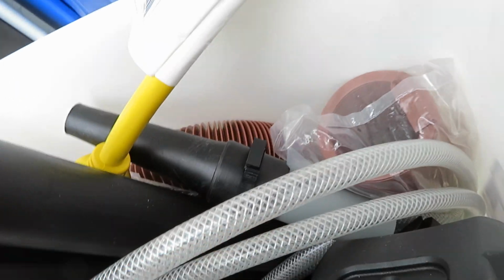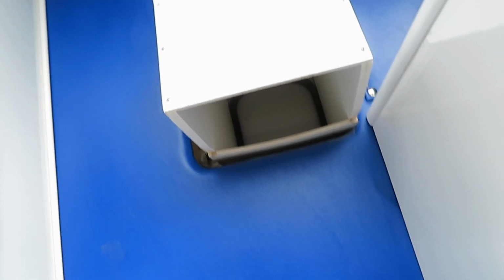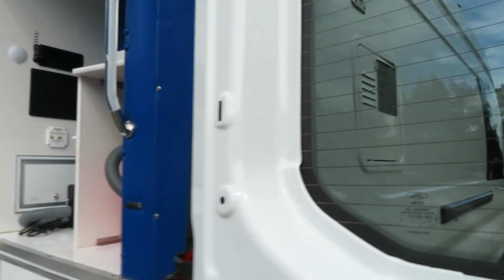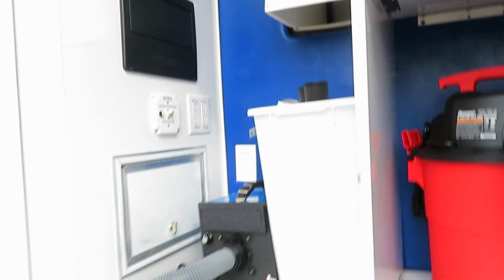Again, this is how we have received it as far as the equipment goes. If there's any other equipment that may have came with it, we don't know. This is exactly how we received the van. So everything's here, everything works the way it's supposed to.